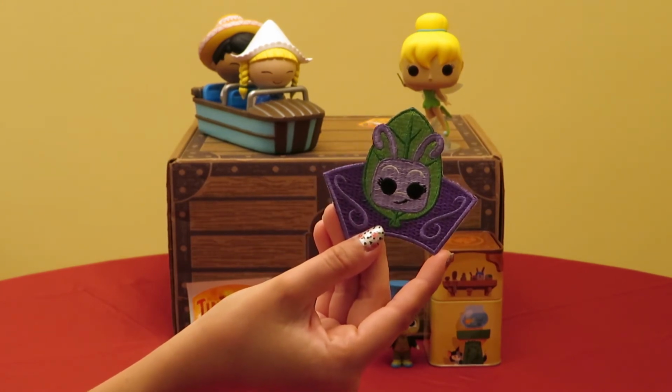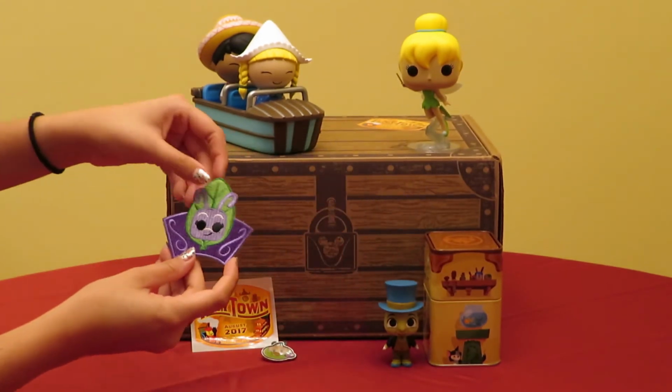I did not know that. I'll have to go back and watch Toy Story 2 now. Very cool.